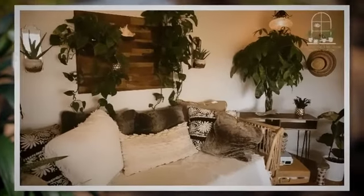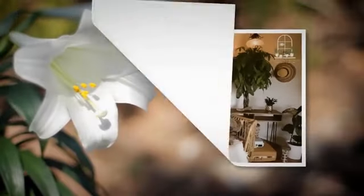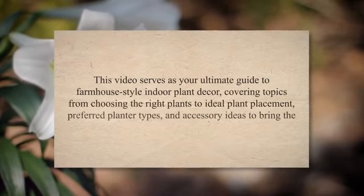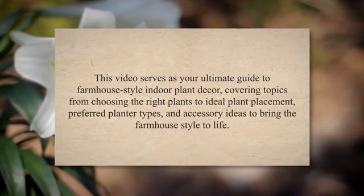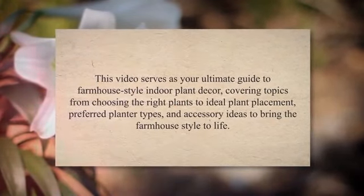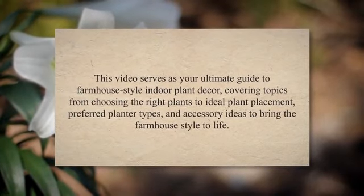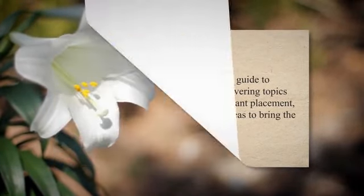Farmhouse style is all about comfort and simplicity, infused with a bit of charm from yesteryears. When it comes to indoor plant decor, the farmhouse style celebrates nature by incorporating a variety of indoor plants that enhance the overall aesthetic of the space. This video serves as your ultimate guide to farmhouse-style indoor plant decor, covering topics from choosing the right plants to ideal plant placement, preferred planter types, and accessory ideas to bring the farmhouse style to life.